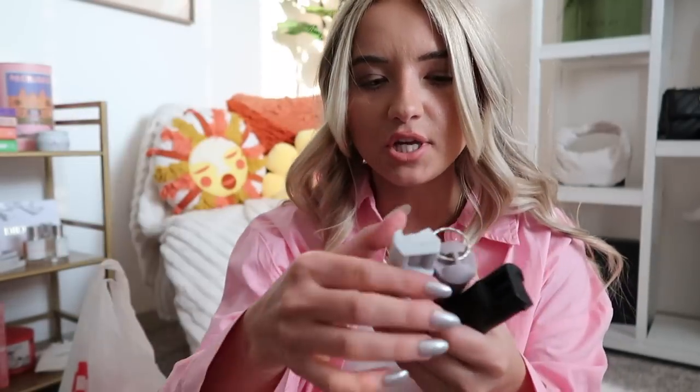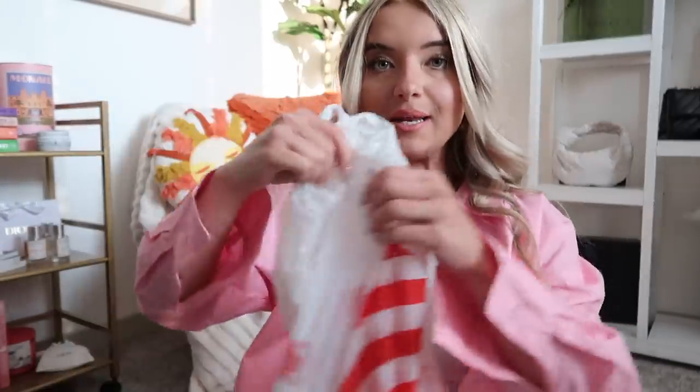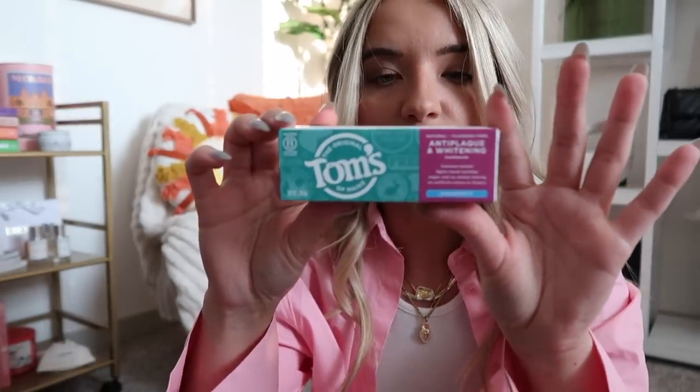Okay, quick little update. I got the pepper spray. It comes with these little keychain hooks, but I think I'm just gonna hook mine onto my purse. So I'm gonna bring these two for us. I'm gonna give my friend one. And then I also went to Target and picked up some travel size stuff. I got some dry shampoo because I figured that would be good to have. Got some conditioner and then some toothpaste. I got the fluoride-free Tom's kind. I use fluoride-free toothpaste anyway, so this was a good find.